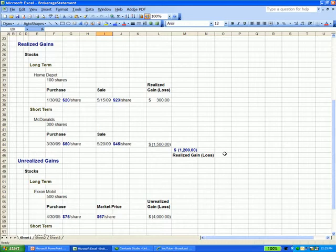Many times the brokerage statement will show long-term losses and gains, short-term losses and gains, but then show you a total of both, and you've got to be careful when you read the statement to know whether you're looking at a total for both short-term and long-term or whether they're being shown separately.